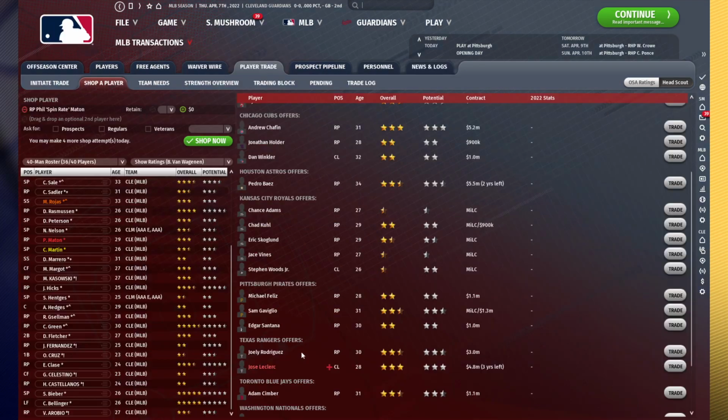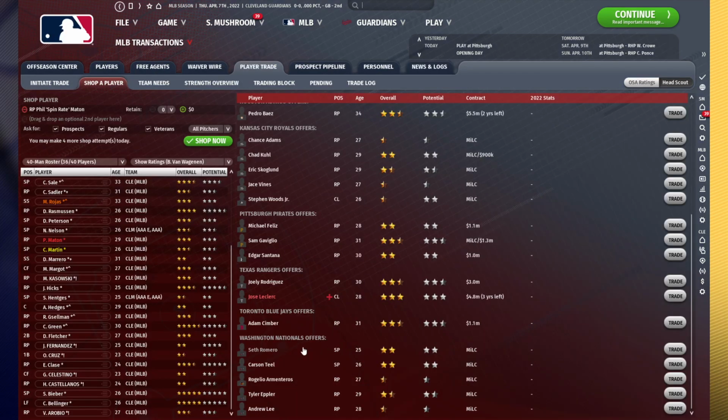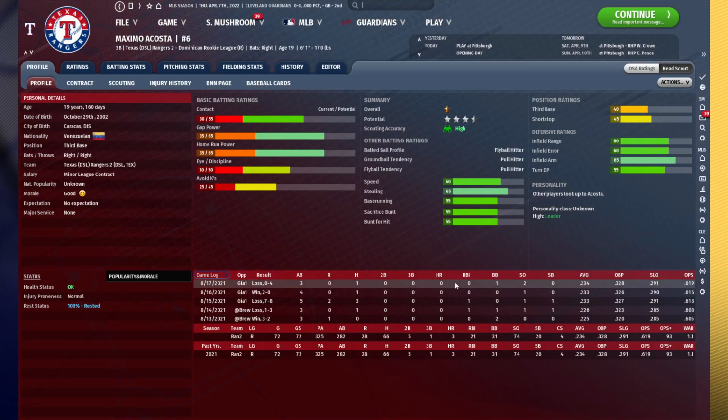All right, Leclerc, but he's expensive. We'd have to get his salary retained if that's the way we go. I don't see anybody else I'm really interested in at all, so if we're getting someone, it's got to be a retained Leclerc. Oh man, look at how good Maximo Acosta has become for the Rangers.